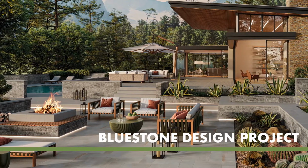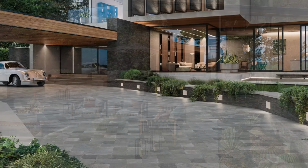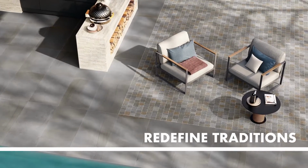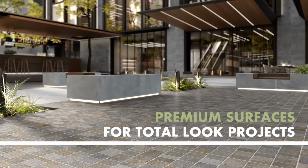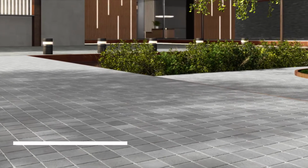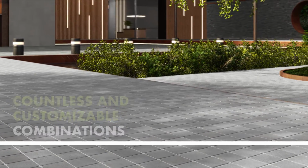BLUESTONE Design Project is a versatile outdoor collection inspired by the Pennsylvania native bluestone, widely used in outdoor American architecture, and now proposed by Landmark to redefine design traditions. Thanks to a wide range of premium surfaces for total look projects, available in a variety of colors, models, sizes, and finishes, able to provide highly customizable combinations.